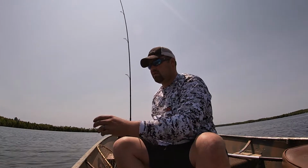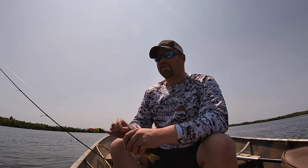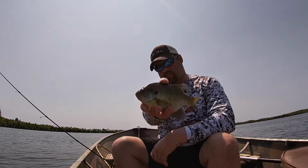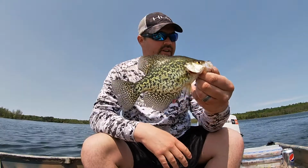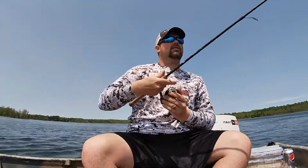That little bluegill. Shallow, shallow, 3 feet. They're moving up there. Let them all go, let them grow. It's up and coming future right there. It's good to see, good to see.